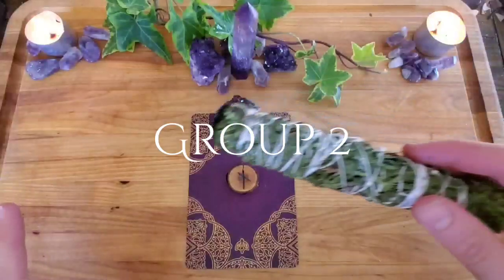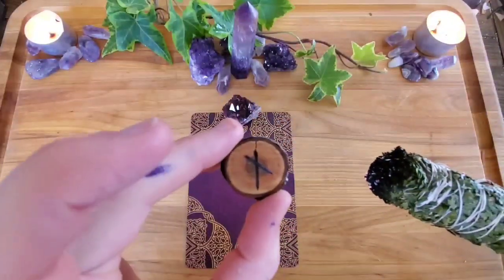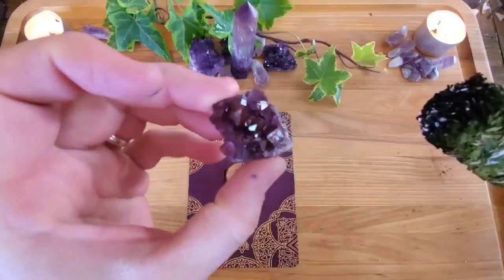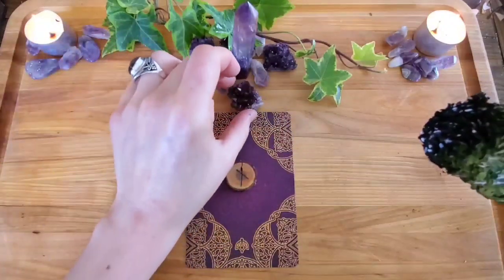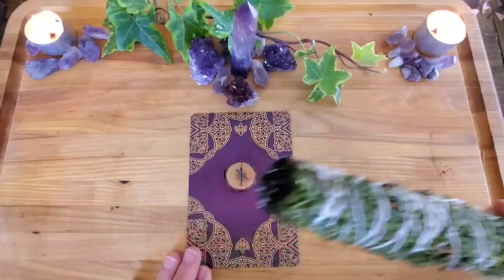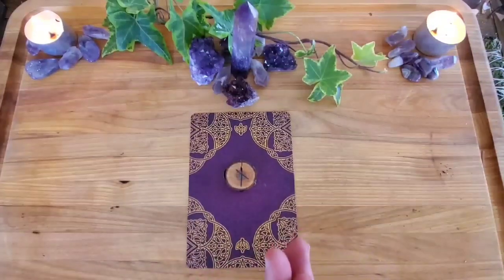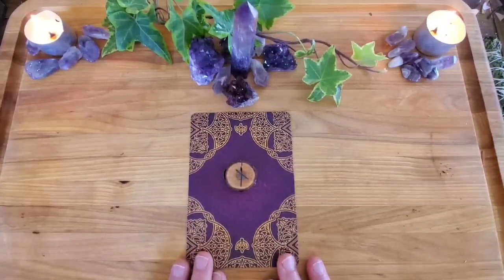Hello and welcome, Group 2. If you chose the Rune of Constraint, not these, or this beautiful amethyst crystal, then this is going to be your reading on what do you need to hear right now from Spirit. So I was just taking a moment to cleanse your space, releasing all the negative energies, because we are trying to connect to the higher dimensional realms for advice and guidance on what you need to hear right now.